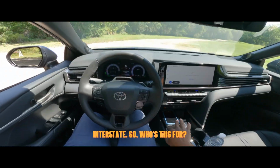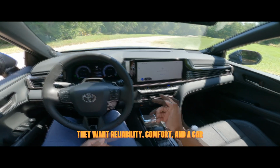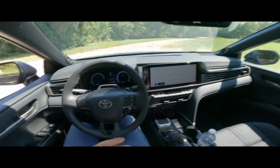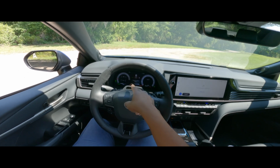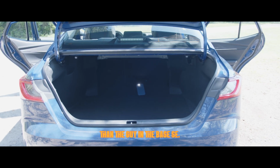So, who's this for? This is for the person who doesn't care about lap times, first and foremost. They want reliability, comfort, and a car that feels like it cares, even if it doesn't bite. You're someone who appreciates the style, but doesn't need the drama. You want to merge confidently, sip gas like it's overpriced, because it is, and look a little cooler than the guy in the base SE.